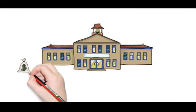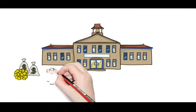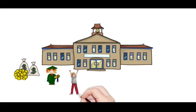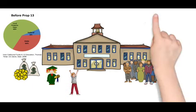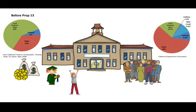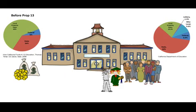Remember, well-funded schools with successful students are a public good and help build strong communities. Understanding how California schools are funded can help you become a better advocate for students and your community.